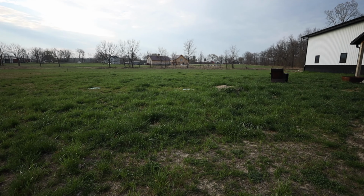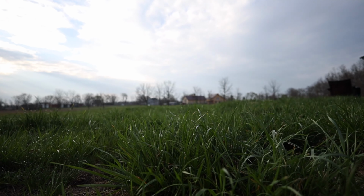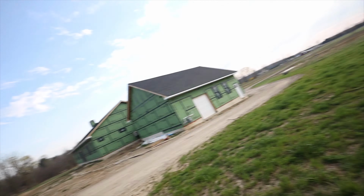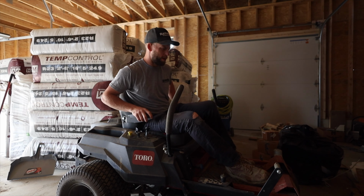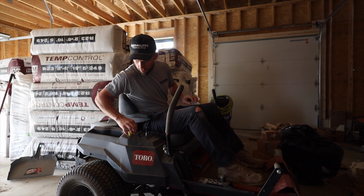This is getting ridiculous. I figured it'd be a little bit before we'd need to, but you can see how long. It's about 7 to 8 inches in a lot of spots. So let's get the mower fired up, see if there's any rat's nests in it, and get this yard mowed. I moved this thing in here, I think it was about December, maybe January. So hopefully she will start.